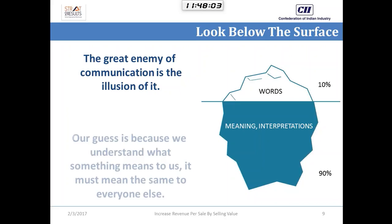And so, do you want to dive down deep there? Because most of the time we guess that because we understand what something means to us, it probably means the same to everyone else. Of course, we can't do it in this webinar format, but in workshops, I often ask people to do this.